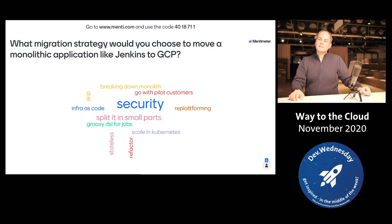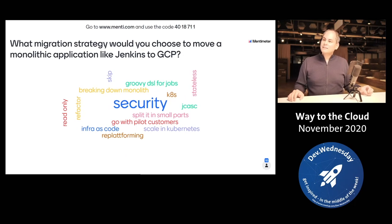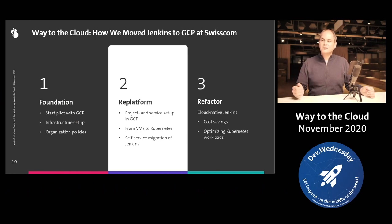Let me briefly explain the terms refactoring and replatforming. If you haven't heard of these expressions, you can look them up in the 6 R's of cloud migration. These are typical cloud migration strategies. So the approach we chose, and you mentioned it also in the Menti, is replatforming. Replatforming means that you migrate your workload, but you also modernize it a little bit because you want to benefit from what the cloud has to offer. Given that we were on deadlines to actually migrate, we couldn't do the big steps. And you mentioned that also, right?